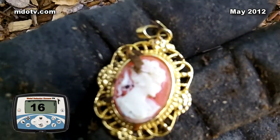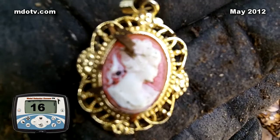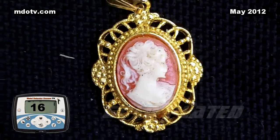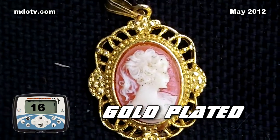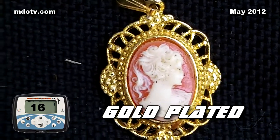I think it's just junk jewelry, but let me check it out for a minute, see if there's any markings on it, and I'll be right back to you. Well, there she is, guys. It's kind of pretty, but I think it's plated. There were no markings on it.